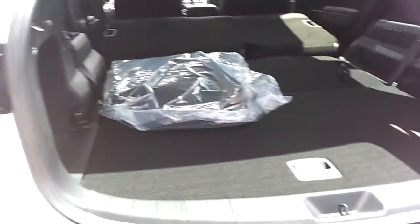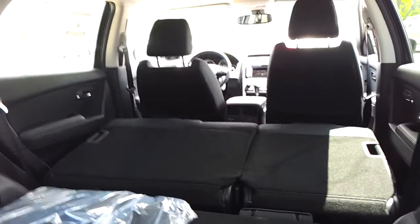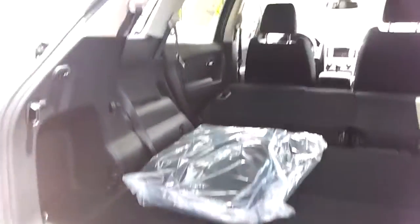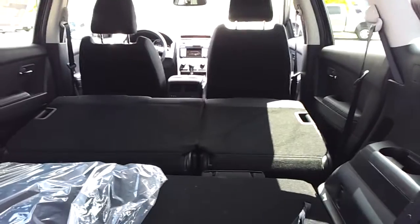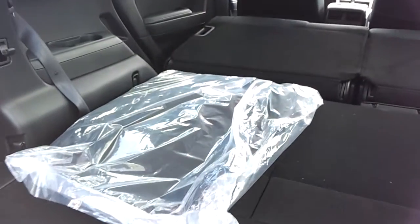So now let's take a look at how much space you have with all the seats down. And voila. So check out all of that space. Imagine the possibilities. Camping gear, maybe at the drive-in. Just throw some pillows in there and some blankets, or if you got to pick up furniture, or who knows. An incredible amount of space in this car, which is why you buy it, because you need the space, you want the luxury, you want that nice drive, towing capacity, all these things.